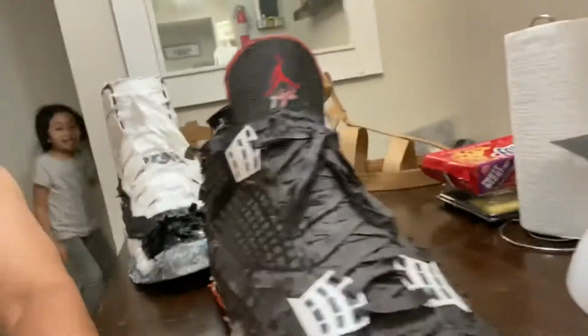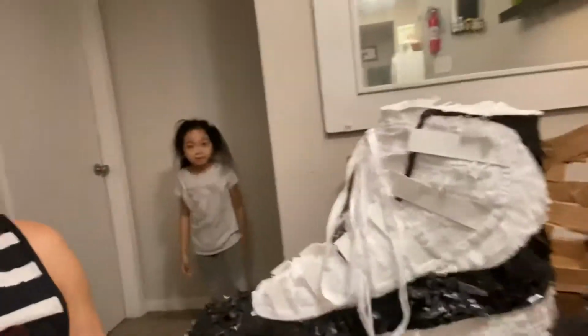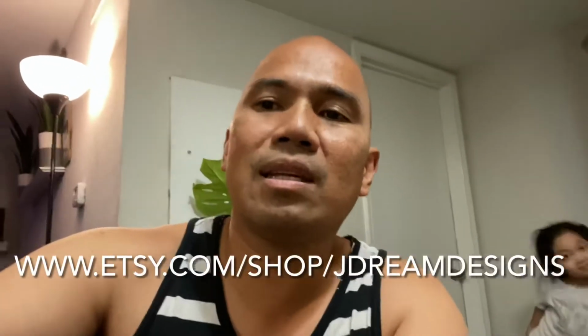This is my Jordan Air Flight, but the famous one is Jordan 11. This is with black and white. I also have the red. Red, black, and white also. You can find this, and yeah, just check it out on etsy.com.